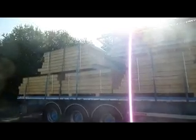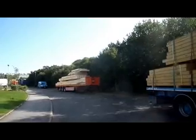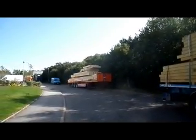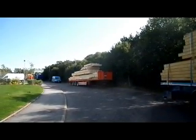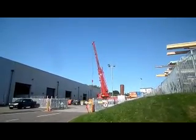Concrete. How many trees have been cut down for all this timber? This is Westhill Industrial Park. Westhill Industrial Park is no place for kids.